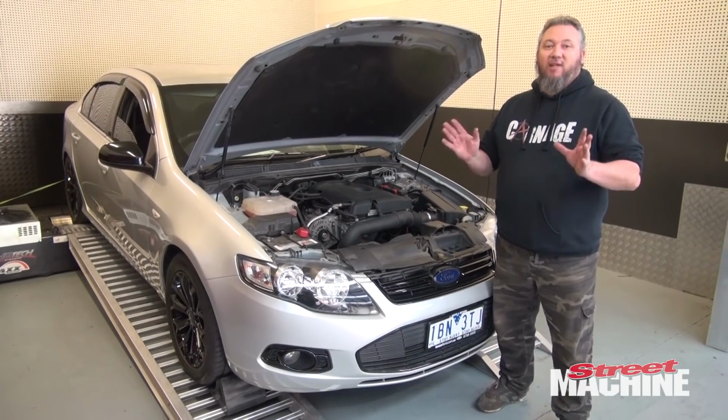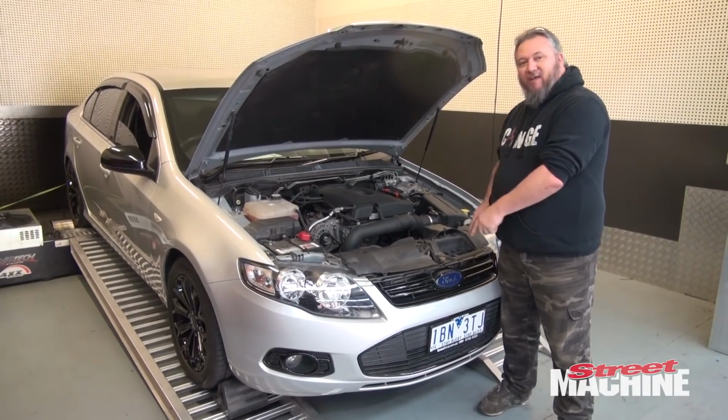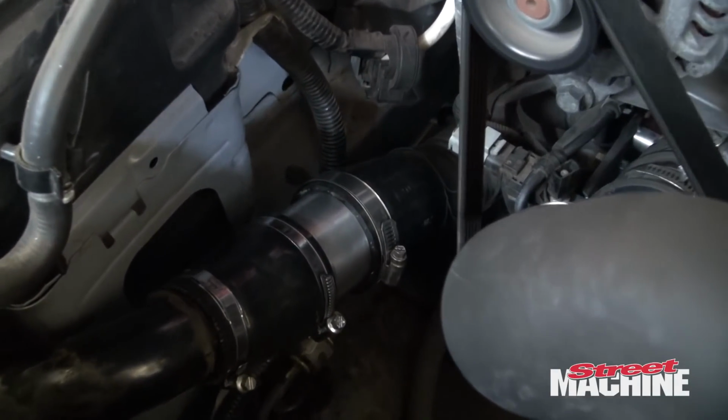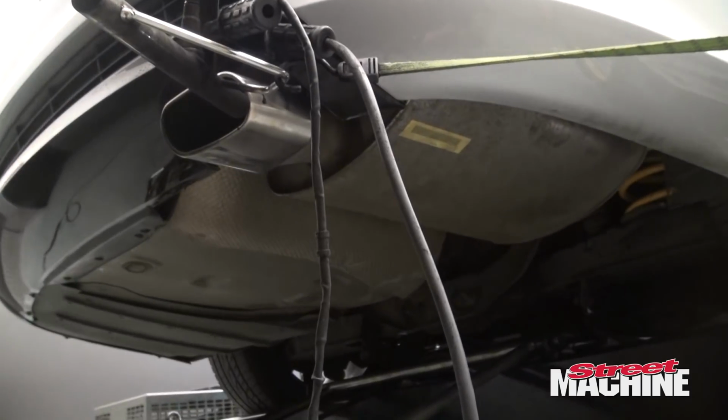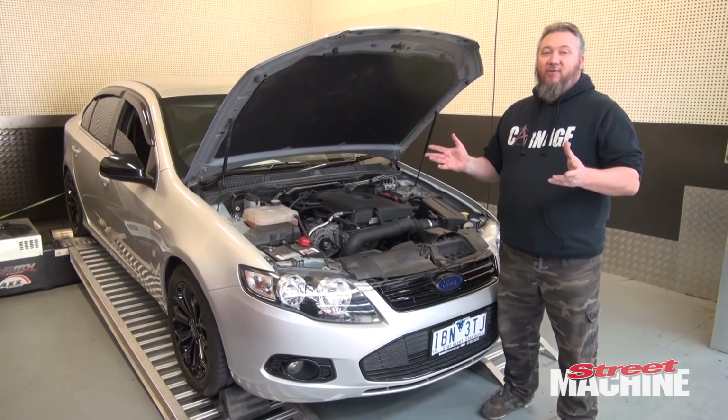So the guys have just run the Ecoboost up, made 181 kilowatts. Now they've added an F6 intercooler, done some intake pipe mods here, given it a turbo exhaust and a high flow cat, and then obviously tuned the ECU. So they've gained like 30 kilowatts.